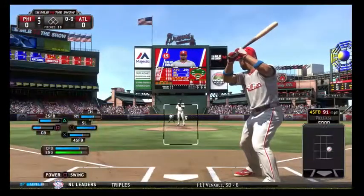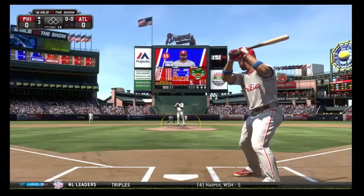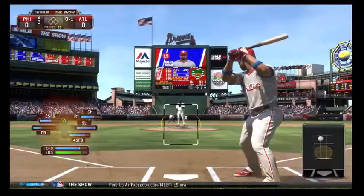Rafael Furcal will stand in, back in the lineup after getting the night off yesterday. First pitch coming. Rafael Furcal. And this is going to be a foul ball.